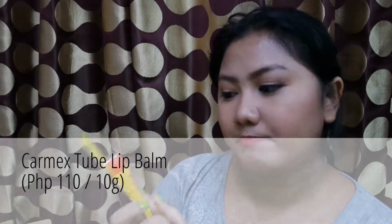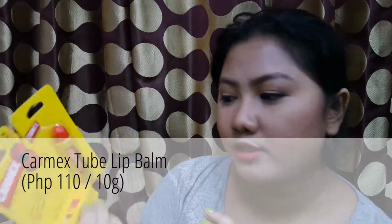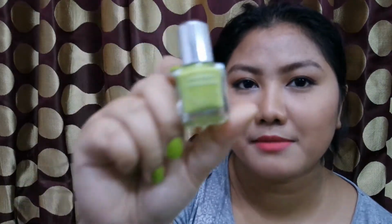And this is the classic Carmex tube lip balm. Both claim to give a long-lasting relief for dry, chapped lips, which is good for me because right now I'm having that problem. I've heard great things about the Carmex lip balms. I haven't really tried them before, and I'm glad that I have this now. It's actually perfect timing because the current lip balm that I'm using is almost empty. So, yay!